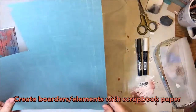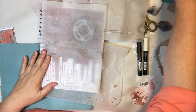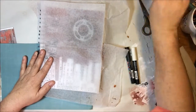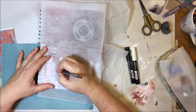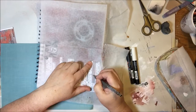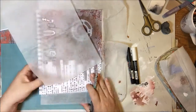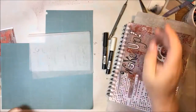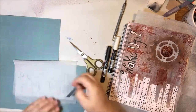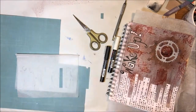And the next step is to create borders or elements with scrapbook paper. I thought I was going to use that rusty looking scrapbook paper. That was my original idea. But it didn't match with the burgundy color, which I thought was going to be a rust color, but it's actually more of a burgundy color. And so I decided instead to use a coordinating color that would really come off the page. So I picked this piece of turquoise scrapbook paper.